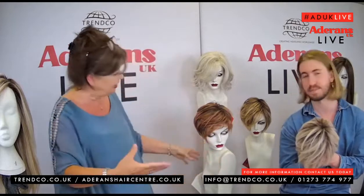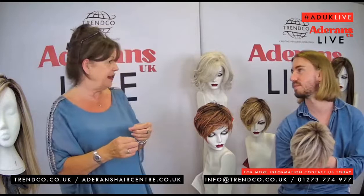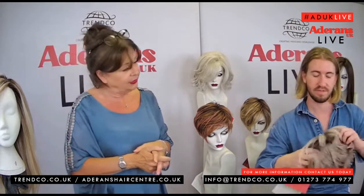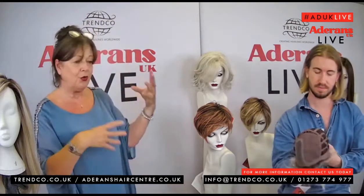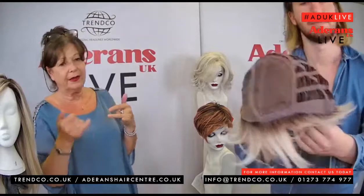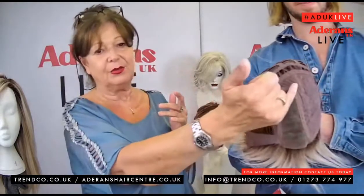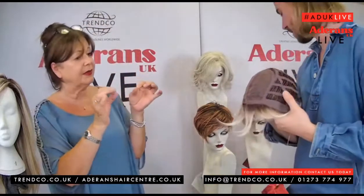And really nice. You can actually change that style as you want to because of the little pieces of lace in the front of them as well. So a very similar cap again, this one, isn't it? It's a similar cap with this one again, all machine wefted as before. The only difference is when we get to the front and we've got that lace parting. But it's just that lace parting that we've got this time.